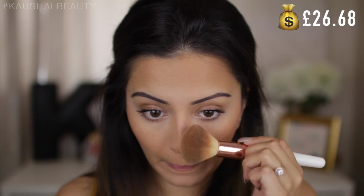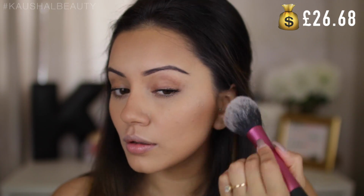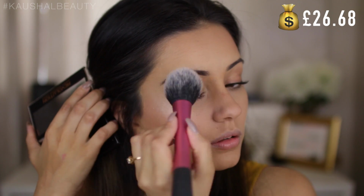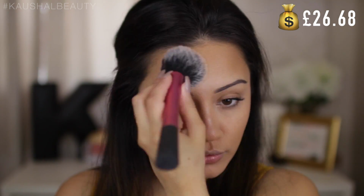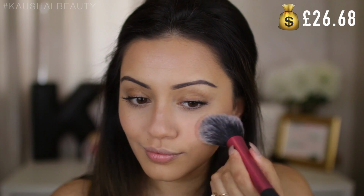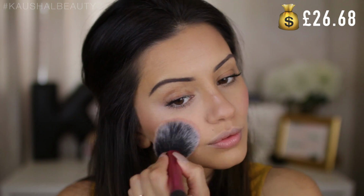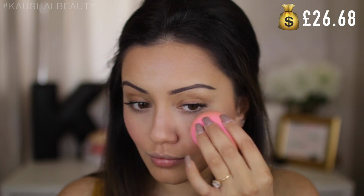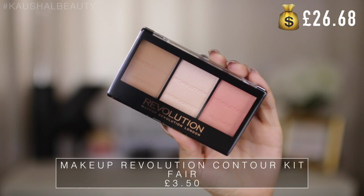Then I used the highlight shade, which is the middle shade, and highlighted my skin. I really liked this highlight. It's very difficult to find a really nice highlight in these contour kits, especially in the drugstore, because sometimes they don't show up as much, but this one, I was really pleasantly surprised. Then taking the end shade on that same contour kit, I'm adding that as my blush, and it's a really nice toned down version of Orgasm by NARS. Here I'm going over the highlighted areas with my beauty sponge to make sure that everything's not powdery looking.